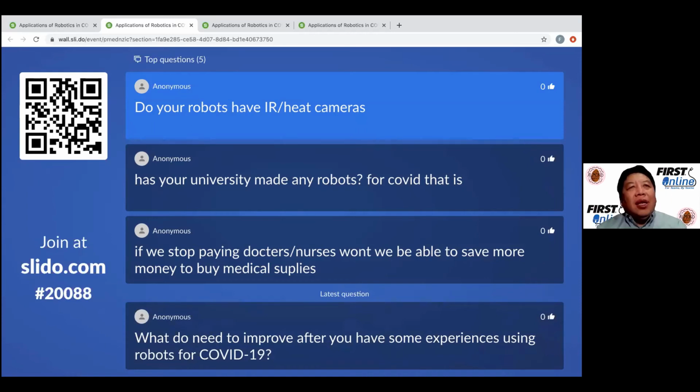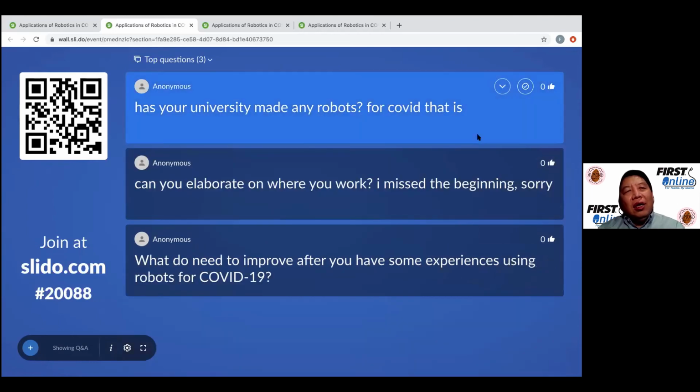Has your university made any robot for COVID? Great question. I do not. We are in the School of Medicine in Baltimore. We don't have the engineering team. Now, College Park and UMB do. But as far as I can tell, I do not see any robot made by the University of Maryland at this moment.